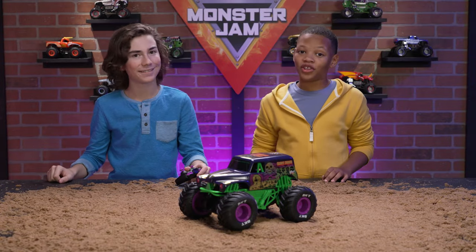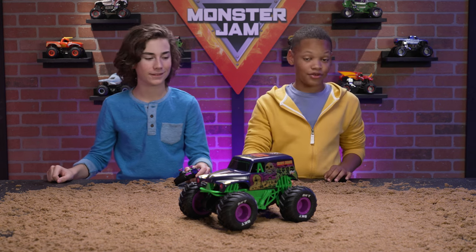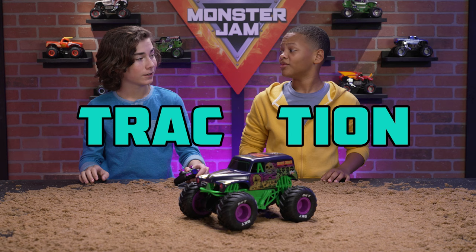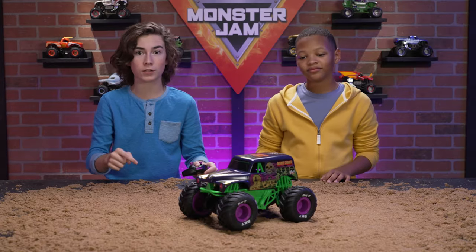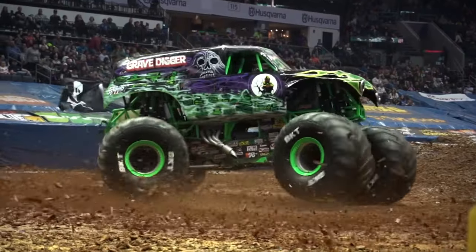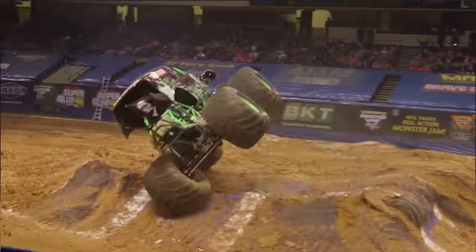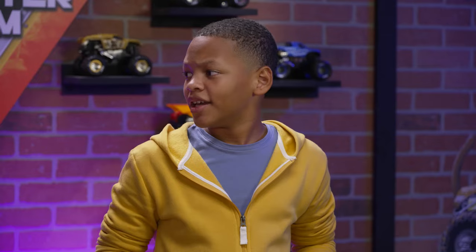Steering and speed aren't the only things involved in doing donuts. The dirt on the track has a lot to do with it. Two words. Traction. One word. The point is, the tires need traction to be able to spin donuts on the track. If the dirt is too dry, dirt will just kick up underneath the tires. And if it's too wet, the truck will just flip over. It's like a recipe for a perfect donut. Is everything with you about food?